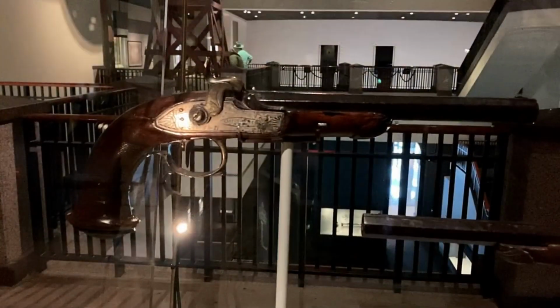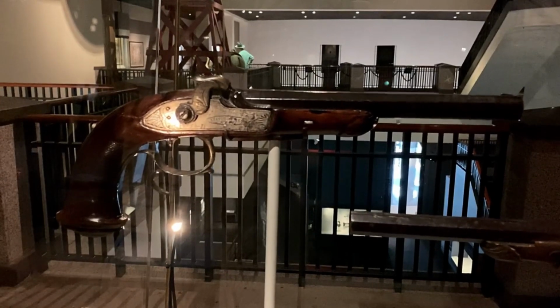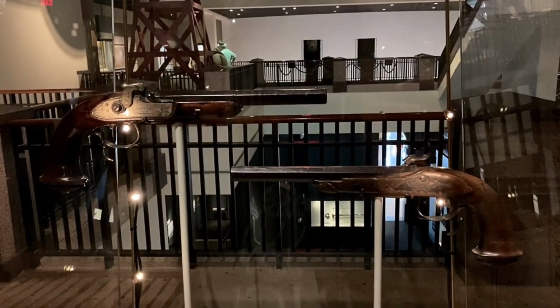Here we have yet another interesting item. These were .44 caliber dueling pistols that belonged to infamous Mexican General Santa Anna that were of course confiscated from him when he was captured at the Battle of San Jacinto near Houston.